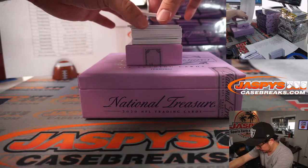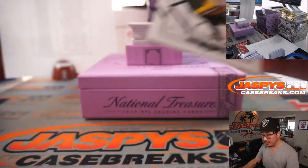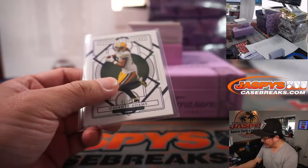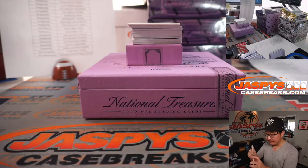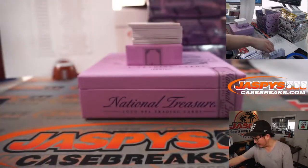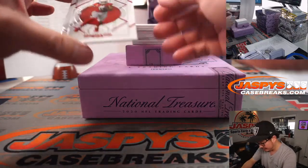Here we go. Right out of the gate is 3 out of 50, Devontae Adams, Green Bay. So the Green Bay is a number block team, so we go by that digit right there. So that is Lee with number 3. So he'll get 3 out of whatever, 13 out of whatever, 23, 33, 43, 53, 63, 73, 83, 93, so on and so forth.